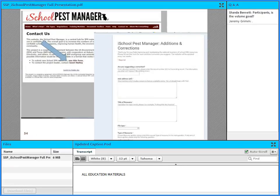Finally, before we go, I'd like to point out a feature. If you have a new document you would like to add to this website, we ask that you go to our Contact Us tab. Once there, you will notice the Use This Form link. Select that link, and it will open in a new Google Forms page, which is the iSchool Pest Manager additions and corrections. You don't have to worry about the number. That's just from when we were in beta testing, we had document numbers.